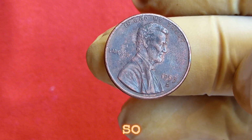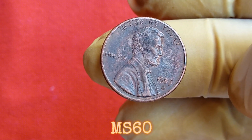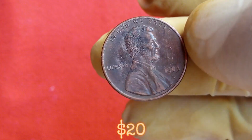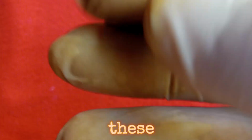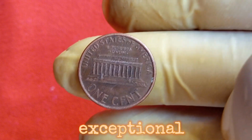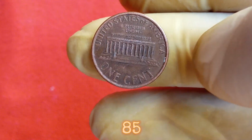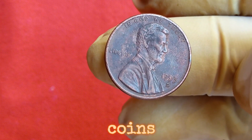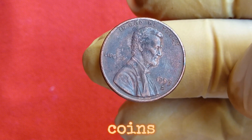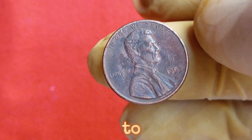Don't throw it away. So, what is the current market value of a 1993 D Lincoln penny? MS 60 to MS 65 grades typically sell for $1 to $20 depending on quality. Higher grades can command $100 to $1,000 or more. Top population coins with exceptional condition or dramatic mint errors have been auctioned off for as much as $585,345, and the demand for these coins is only growing. As collectors continue to hunt for high-grade and error coins, prices are likely to keep rising. So now's the perfect time to search your stash.